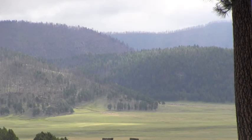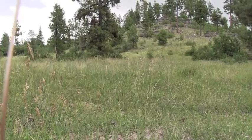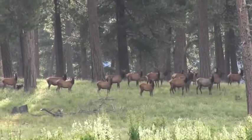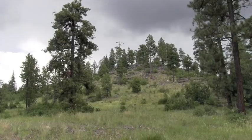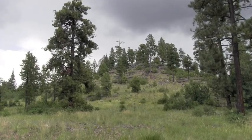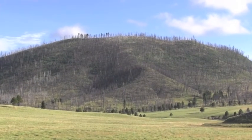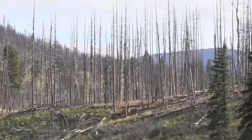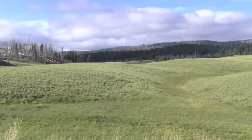When we initially started this project, we were basically focusing on assessing the responses of these large mammals to landscape scale prescribed burns as well as landscape scale thinning projects. Shortly after starting the project, we had the Las Conchas wildfire, and then 2 years later we had the Thompson Ridge wildfire. So we've incorporated those as unplanned treatments into our research here.